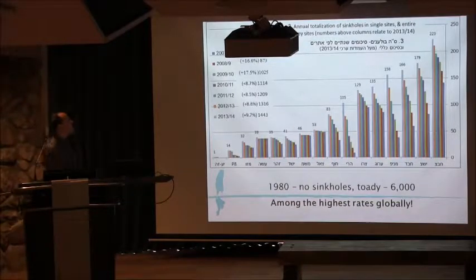The problem is severe. In 1980, the year I was born, actually, there were no sinkholes in the Dead Sea. Today there are probably over 6,000 sinkholes. That makes us the place with the most sinkholes in the world. It's hard to estimate, but it's probable that at least one third of all sinkholes on Earth are in the Dead Sea region.